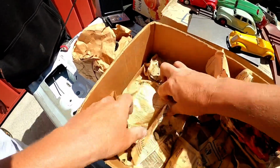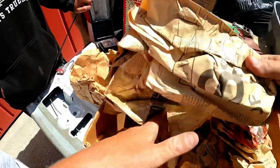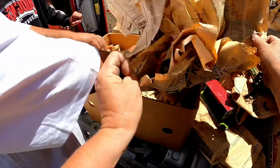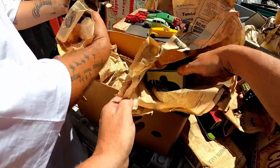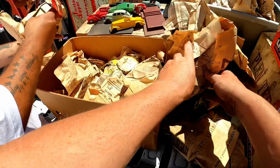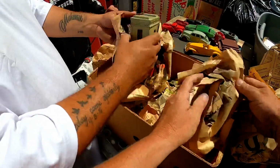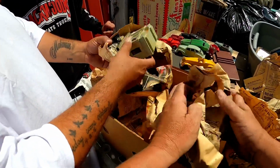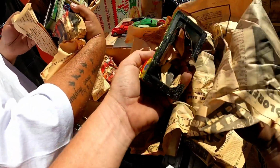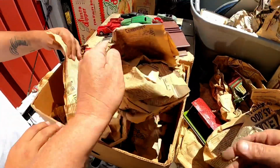I think this unit is all profit. Grab one out, Alex. Take a peek. Wait, this one's damaged. See, the paper mache ones are damaged, but I think those are the very rare ones. You opened this one already. No, I didn't. You did? I haven't seen paper mache before like that. It is made in Japan.